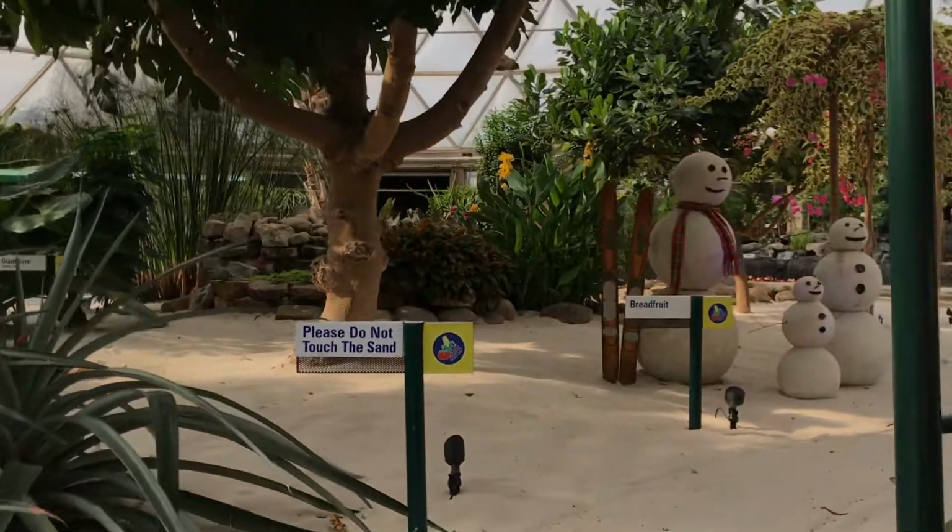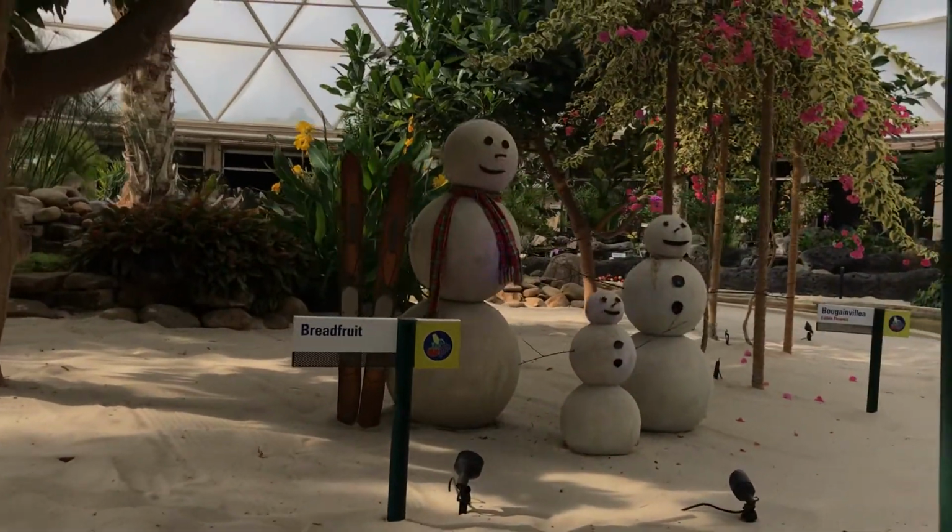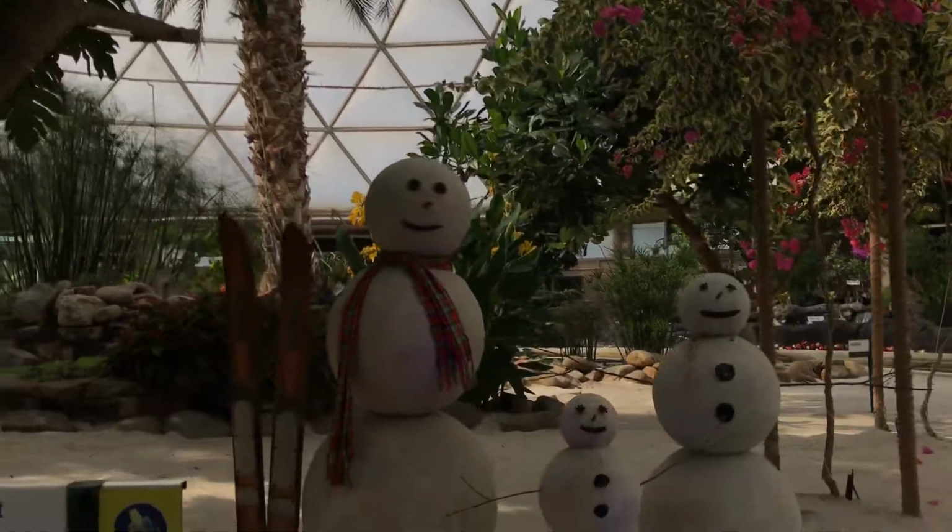U.S. Department of Agriculture are exploring innovative ways to produce bountiful harvests now and into the future.